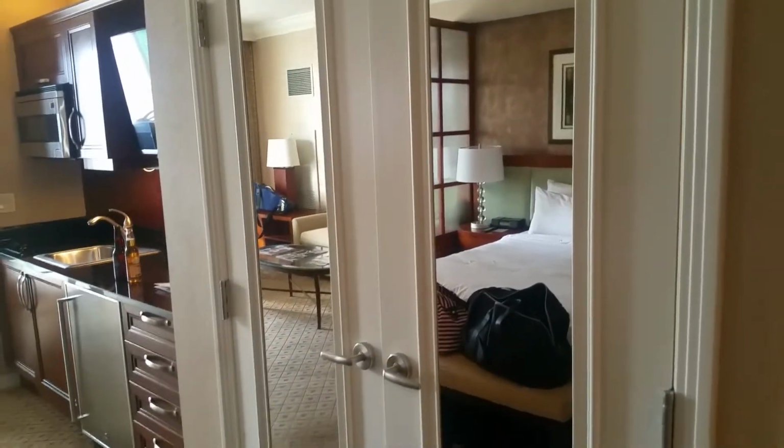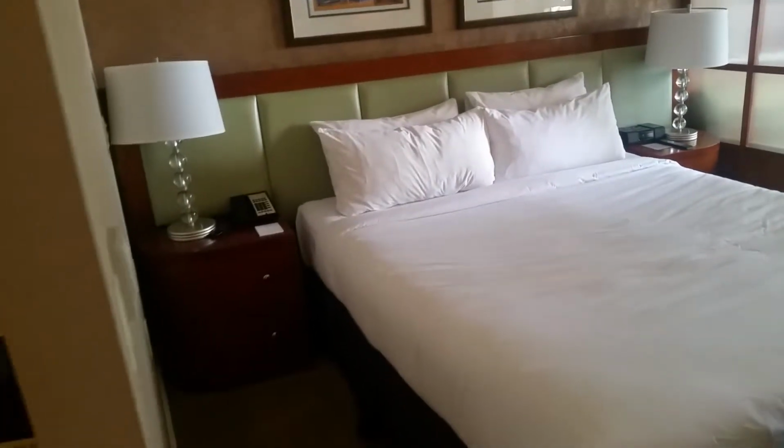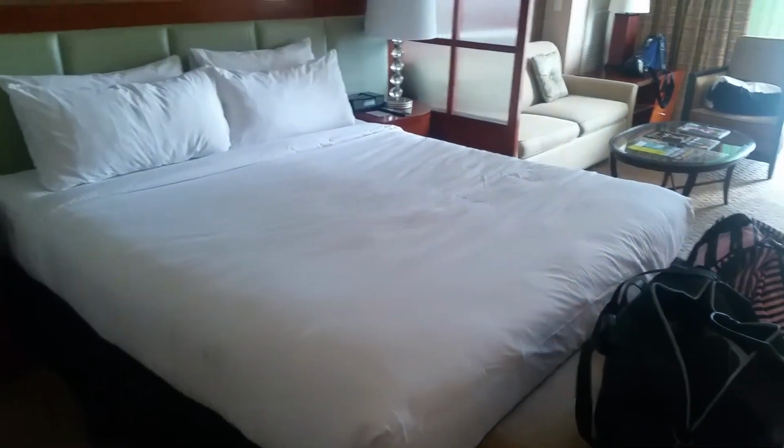Okay, so then we head to the living area. We get a nice little space for closet space over here. We got the king size bed. We have more space over here. That's where your safe is, where you keep your valuables, ice. We got a king size bed over here.